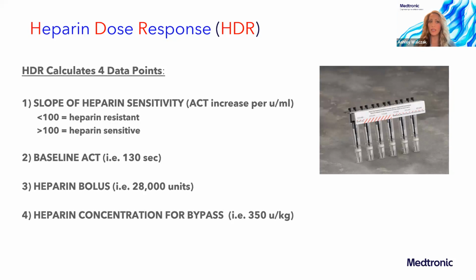So the first one is the slope of heparin sensitivity. So if the slope is low, it tells us that our patient is likely going to be resistant to heparin. If the slope is high, it tells us that our patient is likely sensitive to heparin.